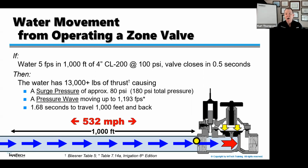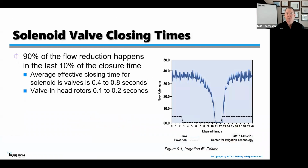So that shock wave is moving at 1.68 seconds for every 1,000 feet. So in order to do that, it has to move over 500 miles an hour, is how fast that shock wave is moving. That's pretty impactful. So big thrust, big action. So let me just show you this on solenoid closing, because this is going to be one of the key things we can control to help minimize the damage from a complete stoppage of water.